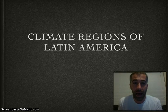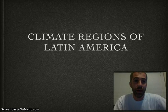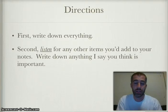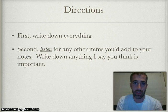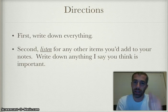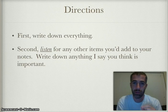Here we go. Now, that being said, time to get to the climate regions of Latin America. Really quick, there's two directions that I need to have you do. First one, write everything down that you see. First and foremost, this is really short. This isn't going to take a lot of time. The second thing is, you might want to go back and listen to any extra things that I say and write those down as you hear them.